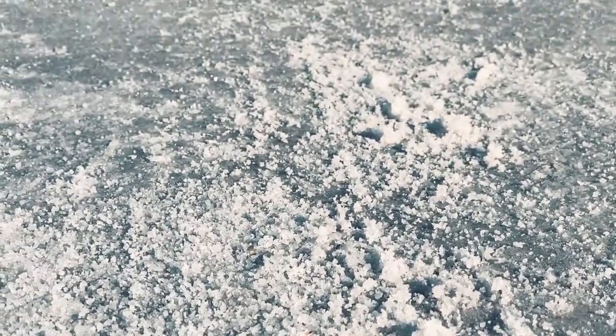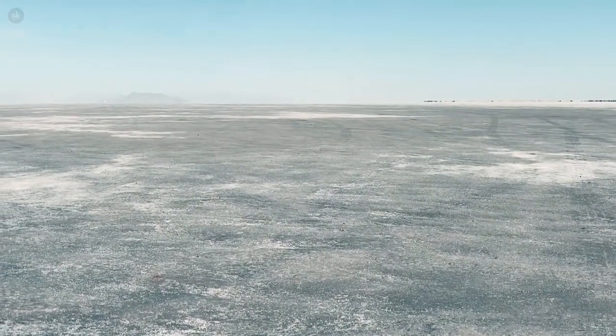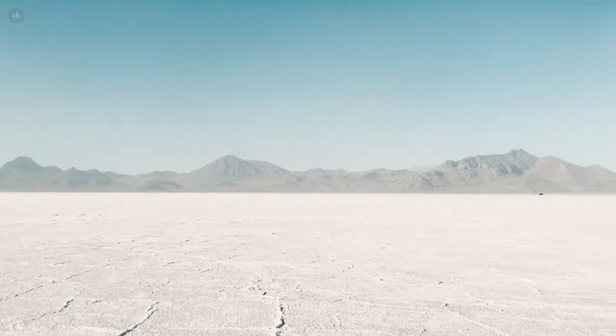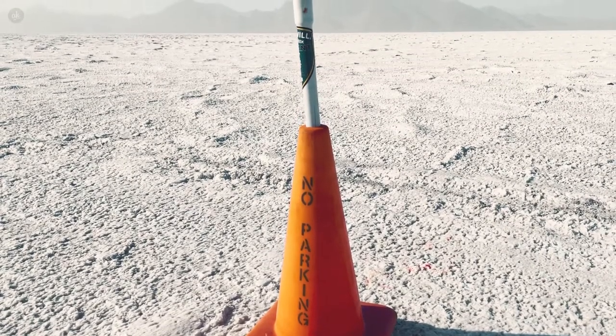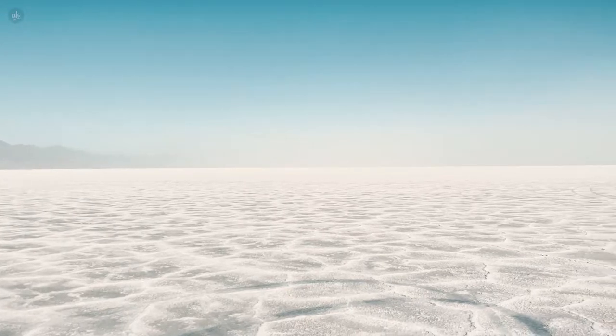Several speed records have been set at the flats, including the one-time land speed record of 630 miles per hour, established in 1970 and standing until 1983. Everyone who once went to Bonneville Speedway had a dream to try their own car for top speed. So I wasn't an exception.